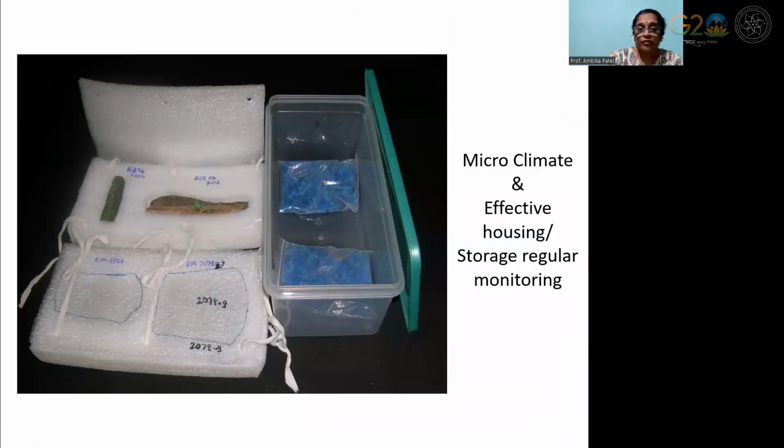And finally, we provided them a proper housing with Ethafoam and the drawing on top, and then the cotton threads which have been used for tying up. Ethafoam is an inert material that will not affect the objects or absorb any more moisture. So they will not create issues.